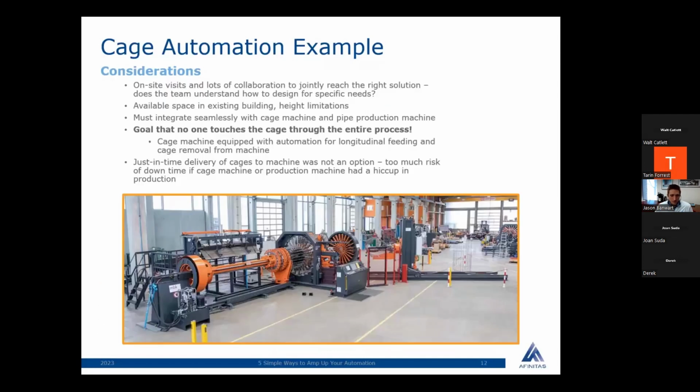So what if we could have a process where nobody touches the cage through the entire process? That would be fantastic. And that was really the goal here. A project like this takes some on-site visits, takes a lot of collaboration to get to the right solution, because some of these aren't out-of-the-box solutions. It takes some tailoring.